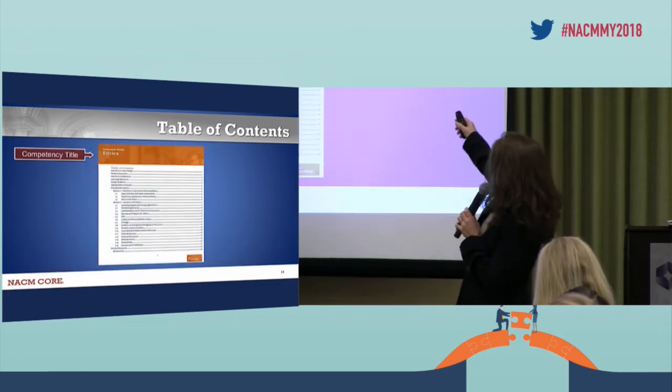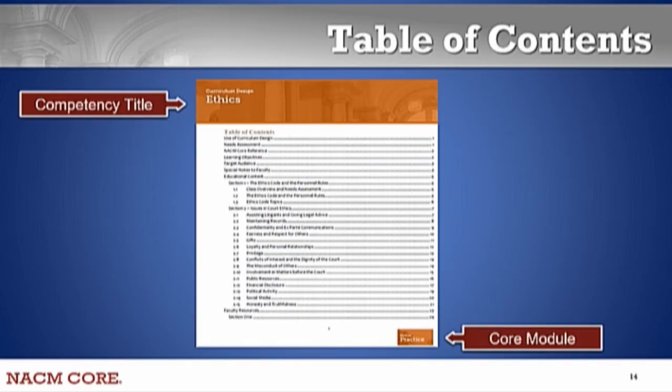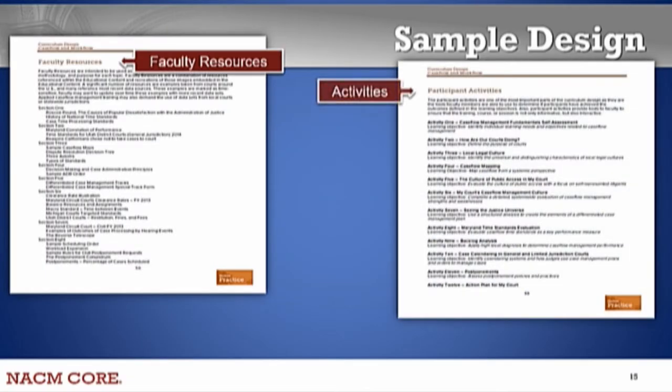So this would be your competency title at the top of your table of contents. So that will tell you what competency you're in. And at the bottom will tell you what module you're in. So those are all designed exactly the same way so you can have that resource. And here's the faculty resources within and the sample design of the different activities. So you could go directly to the activity page and pick out various activities that you want to use.